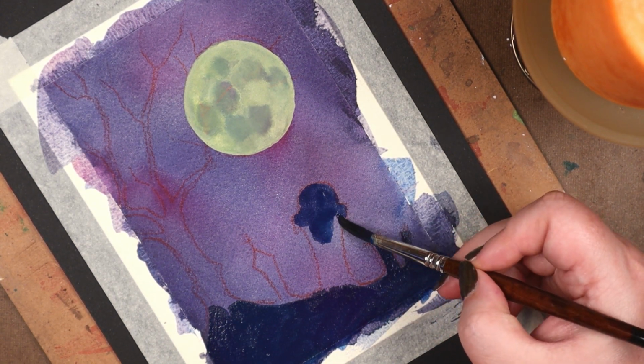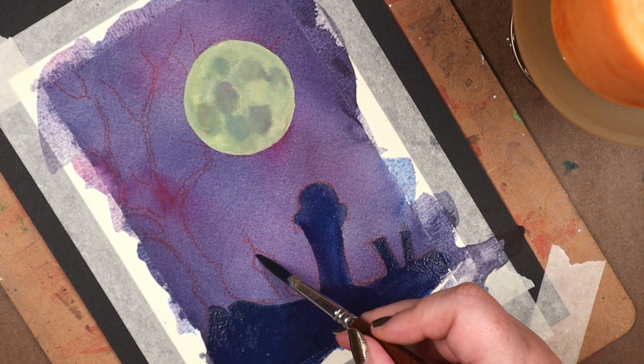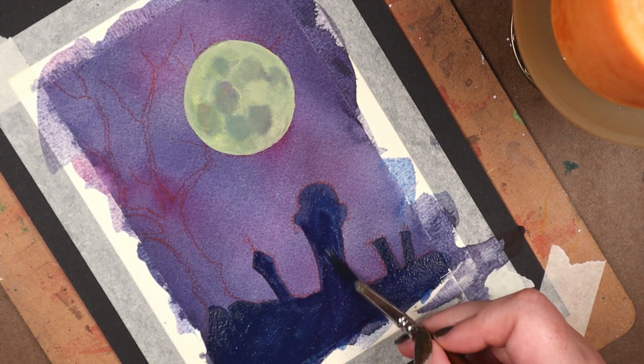That's quite a pale mix of yellow and white for the moon. I decided to go thin at first, and I liked the effect, so I worked it with the brush, moving the paint around and lifting where needed.